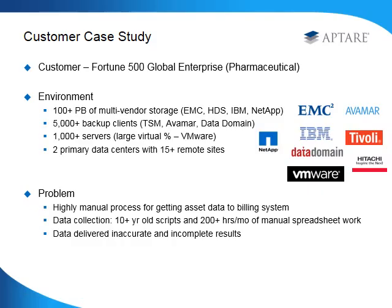Second, the process relied on 10-year-old scripting technology for data collection. Unfortunately, the script developers had either been promoted or moved on to other companies, so nobody internally could maintain or improve the scripts as the data center environment changed. The best available solution was to pay for professional services from the scripting tool vendor. This was expensive and difficult to coordinate.